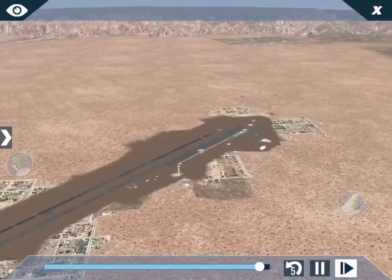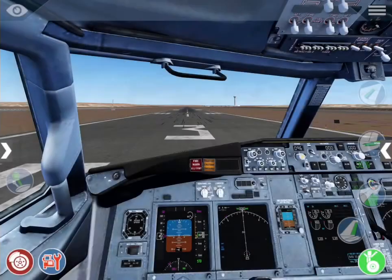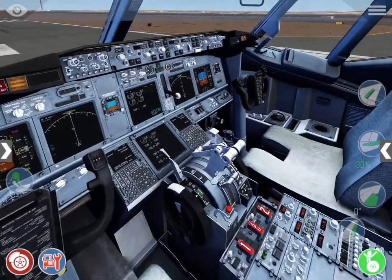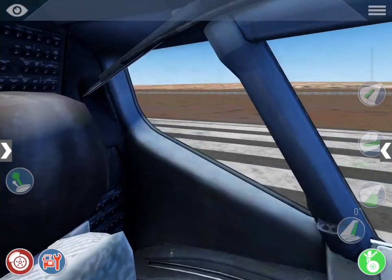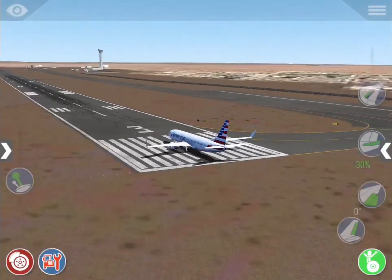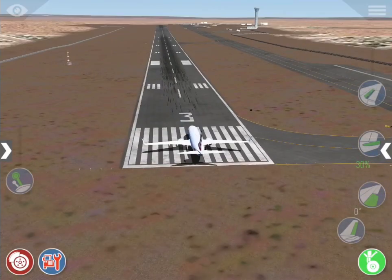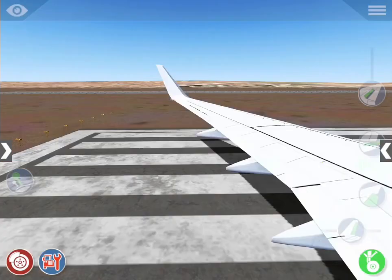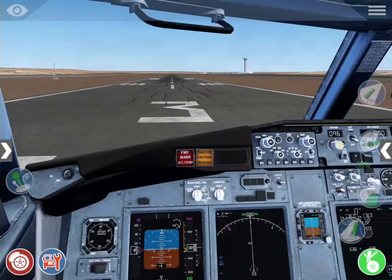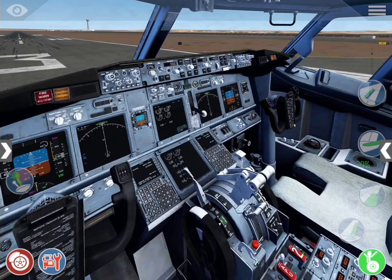Now, let's just try the Boeing 737. Okay, so here we are. We are in our Boeing 737, and yes, we are spawning in an American Airlines livery. Let's just try taking off. Let's go back to the cockpit. There we go. Checks first. Nah, let's not use flaps.